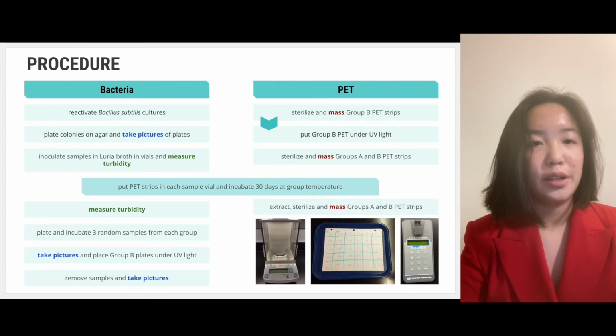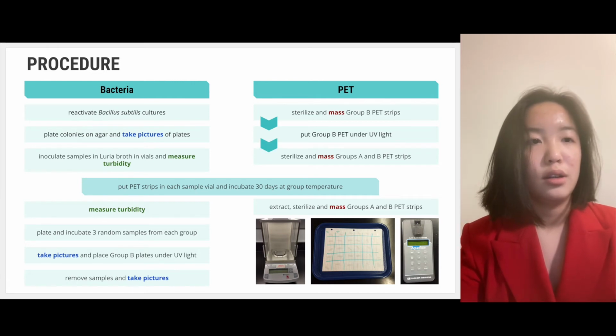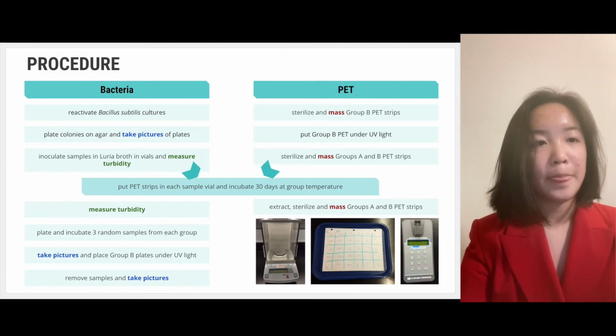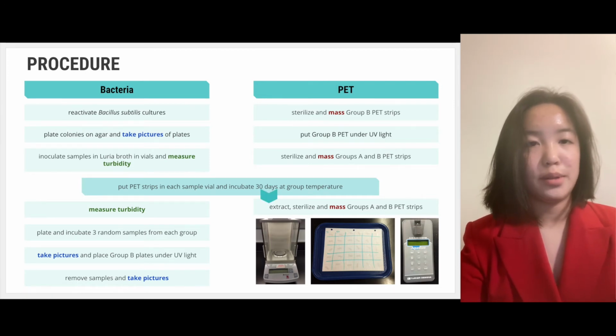Simultaneously to the bacteria preparation, I pre-treated the PET strips with UV exposure and recorded the mass before and after. Then I put 1 PET strip in each sample vial for biodegradation and incubated the groups at the specified temperature. After incubation, I extracted, sterilized, and massed the PET strips. Next, I measured the turbidity of each sample. Then, I plated 3 random samples from each group on agar and took pictures before and after incubation.